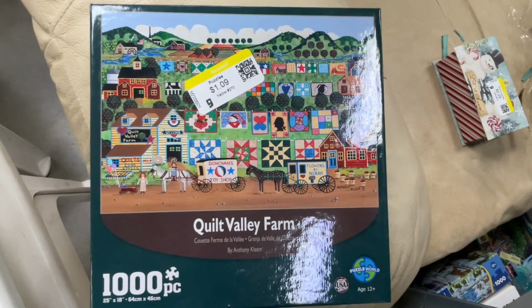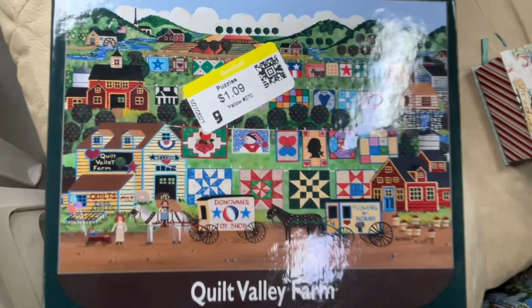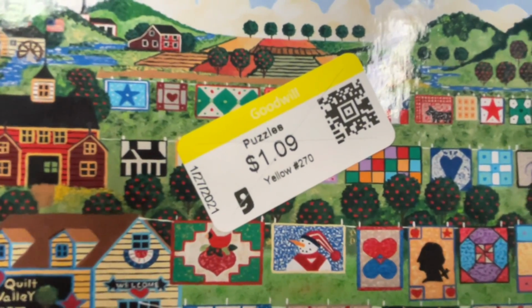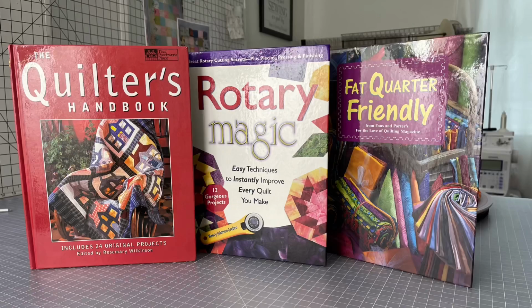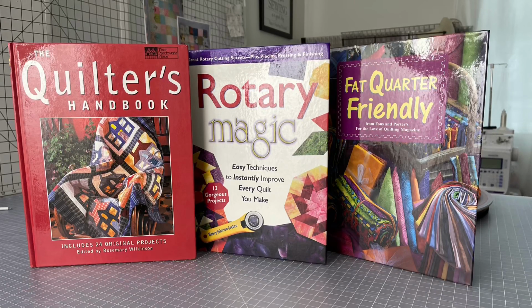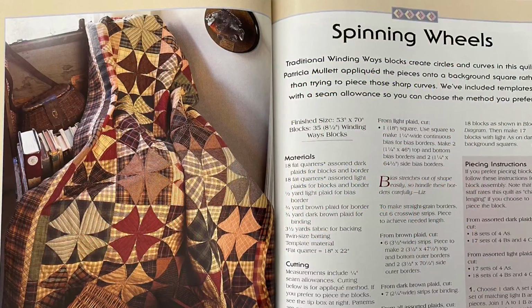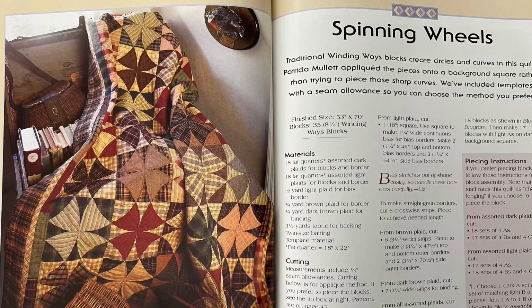This was the item that I was going to auction off in today's video, but I brought it home and I counted every single piece, and there were 2 pieces missing. What a bummer. So I decided to put 3 of my quilting books that I thrifted in the past month here at my Goodwill up for auction for you guys today. If you win the auction, you will receive all 3 of them.